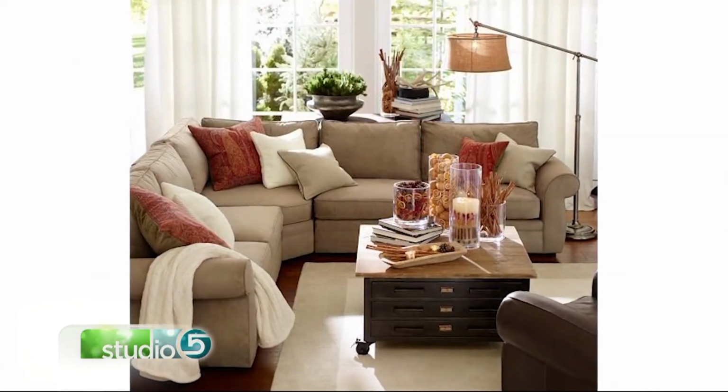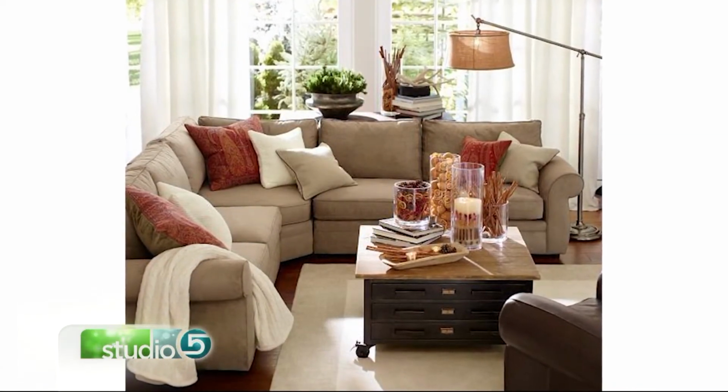What other tips? Any final tips for Bonnie? You know what? I always tell my clients, you need to save money in the budget for accessories because we could spend $15,000 on the room and furnishings, but if we don't save enough money for accessories, it doesn't matter. Things are going to feel plain. So we're going to show you some of these pictures once again.